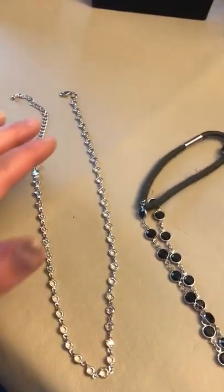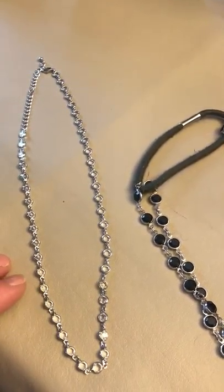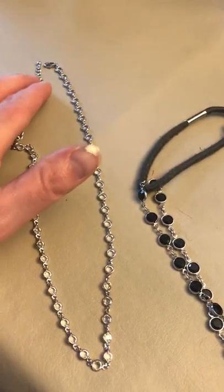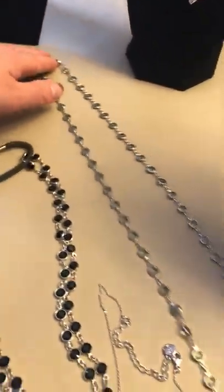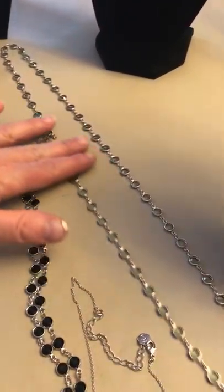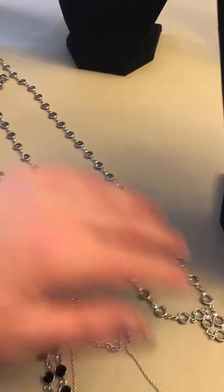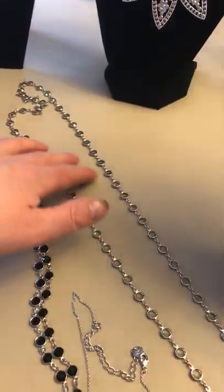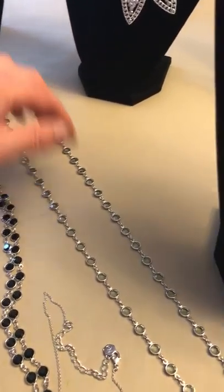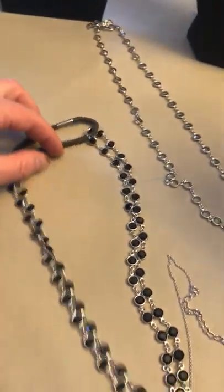Here are the Chanels while we're talking about it. So this is another mini Chanel. The mini Chanels are just daintier than the regular Chanels, and they come with the adjustable clasp, and they're made to wear shorter. The regular Chanels, they're named after Coco Chanel, so they're longer, but I love these pieces because they're very versatile. With a necklace converter, you can make this long Chanel into a short necklace, and I'll post a picture about how that looks. And then you can also make it into a headband.